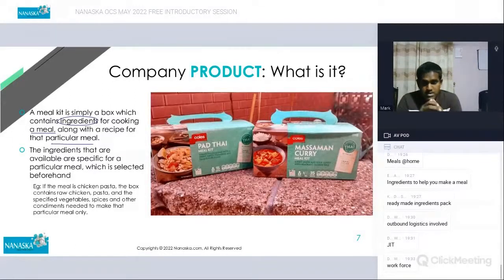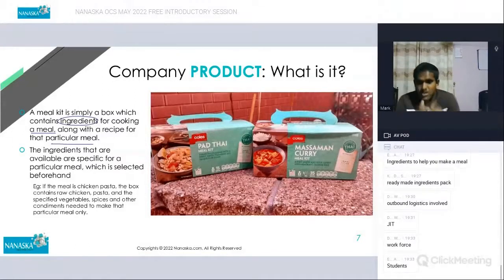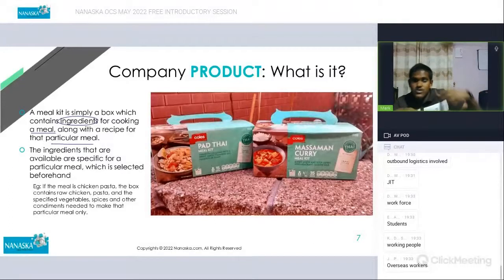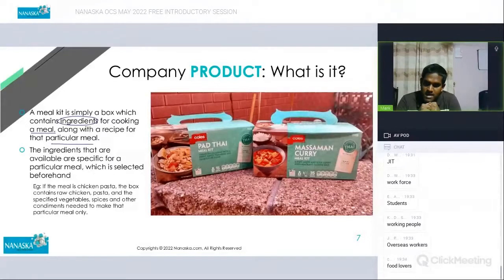Maybe the middle-aged workers where the husband and the wife both are working, right? Then yeah, it could be students who are in a hostel, who are in a boarding place, right? It could be overseas workers again who are boarded or who are having temporary shelters. What else? People, food lovers, of course, food enthusiasts who are desperate to try different recipes, right?